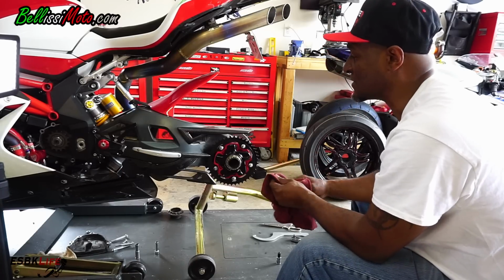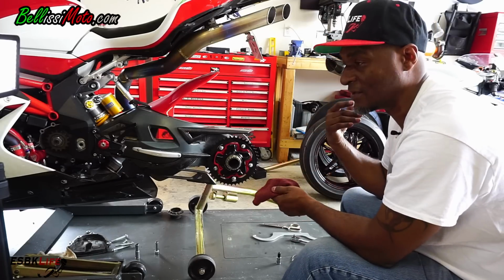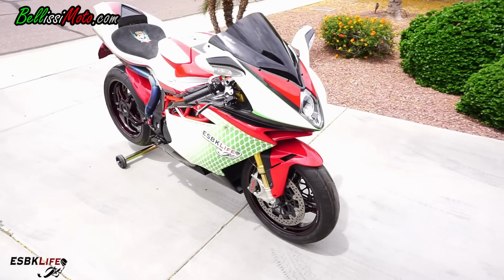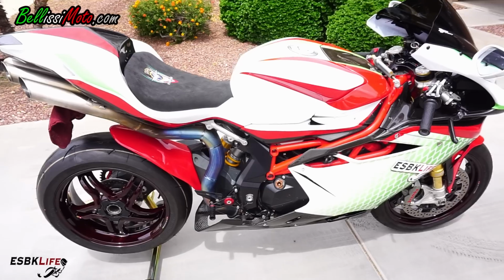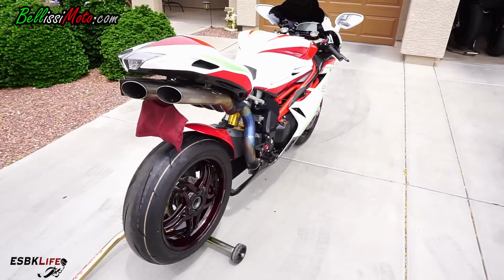But what I'll do is I'll go ahead and I'll throw the wheel and tire back on the bike. I'll roll it outside in the, well, a little bit of sun, and I'll show you the rest of the bike. Well, here she is, guys, in all her glory. Not complete. I'd say she's about 90% done.